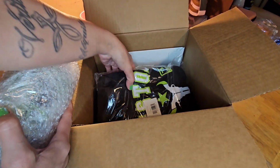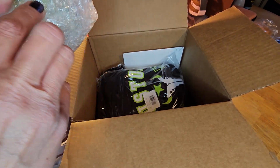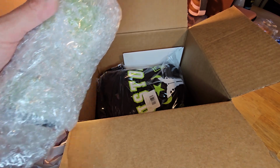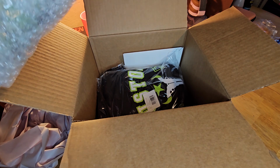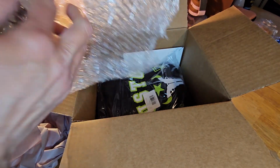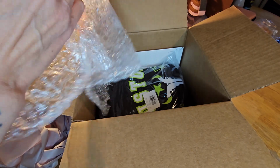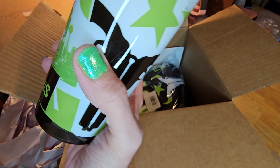Check it out. Looky, looky. Stay tuned, guys, if you want to see how they look and what else I got. I'm excited. I love the Outlaws. They are my ultimate favorite team, Overwatch League. I'm absolutely ecstatically happy to finally have a couple more things of their merchandise.